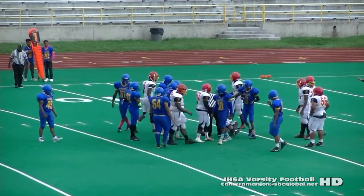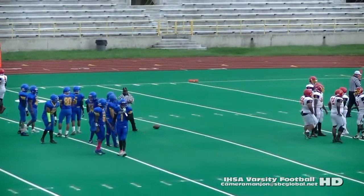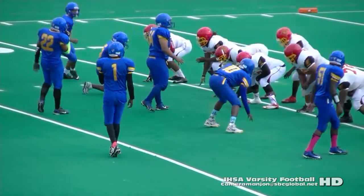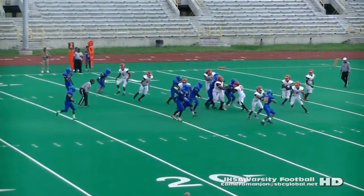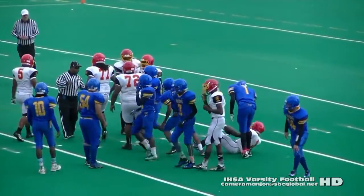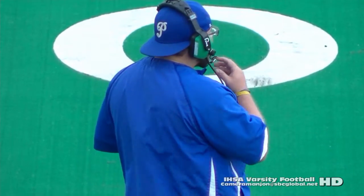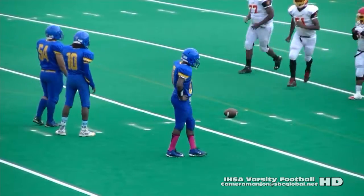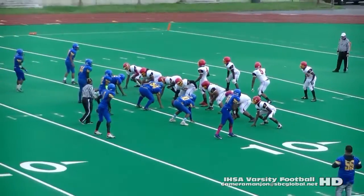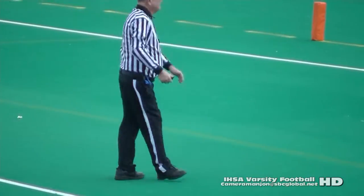Side. Clogged up over there, maybe a gain of a yard. Second and long 8. Prosser defense is alive and well. Third and 10 to go. Raiders. Timeout Raiders.